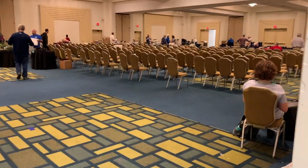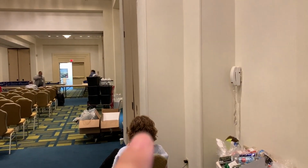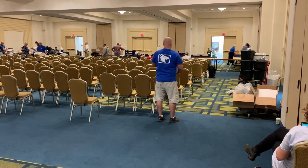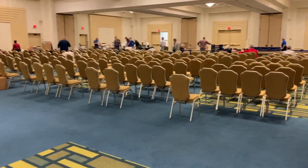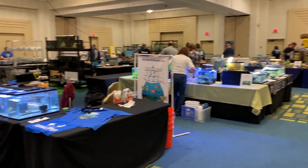All right, here is the auction room. It's quite big. Yesterday, this wall was actually closed where the partition is, and the speakers were in here. Now it's open to the vendor room. So here's the auction room. Here is the vendor room.